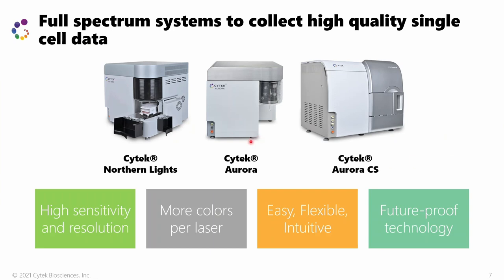On the instrument side, we have our Northern Lights and Aurora single-cell analyzers, which come equipped with up to 3 lasers and up to 5 lasers, respectively. We also recently launched the SciTech Aurora CS, a cell sorter with the same full-spectrum technology on board. Our full suite of instruments take advantage of our full-spectrum profiling approach, providing not only excellent sensitivity and resolution for your dim staining populations, but also more flexibility in your panel design and in your assay choices.